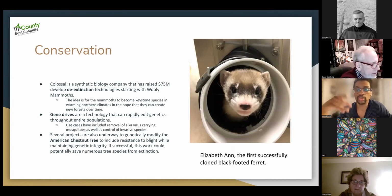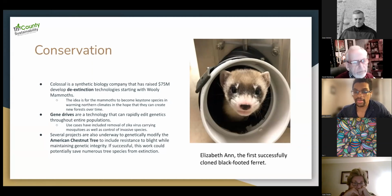Another one is gene drives. You can actually learn more about this through a documentary on Netflix called Unnatural Selection, where there's a professor at MIT, Kevin Esvelt, in the Engineering Evolution Lab in the MIT Media Lab, and he is in the doc. They describe various different use cases.